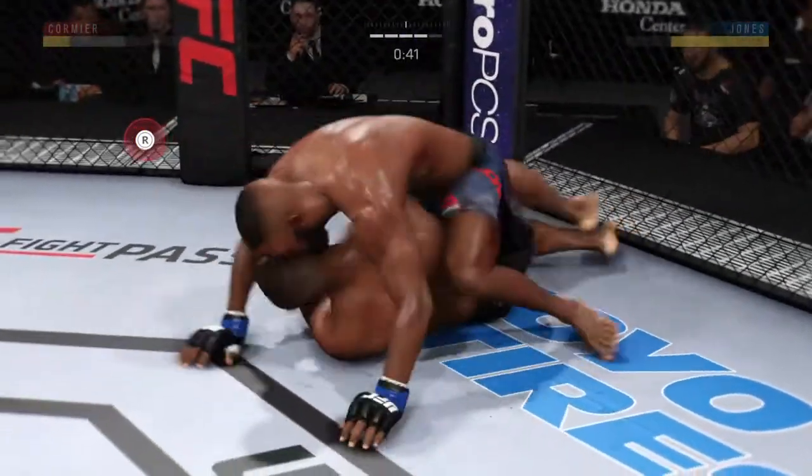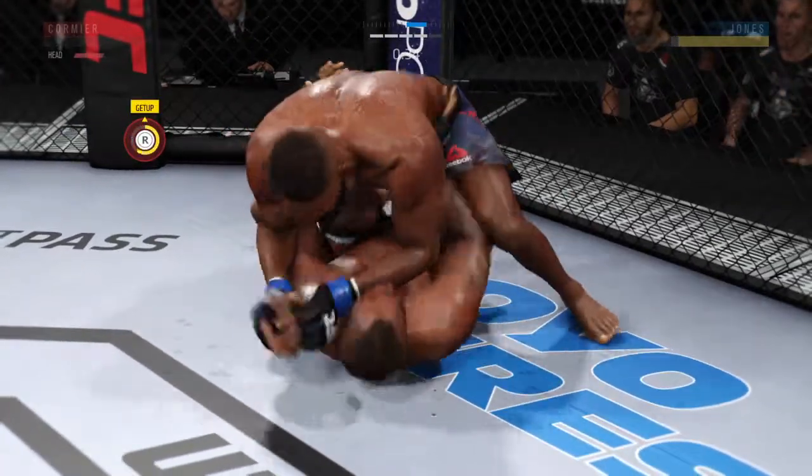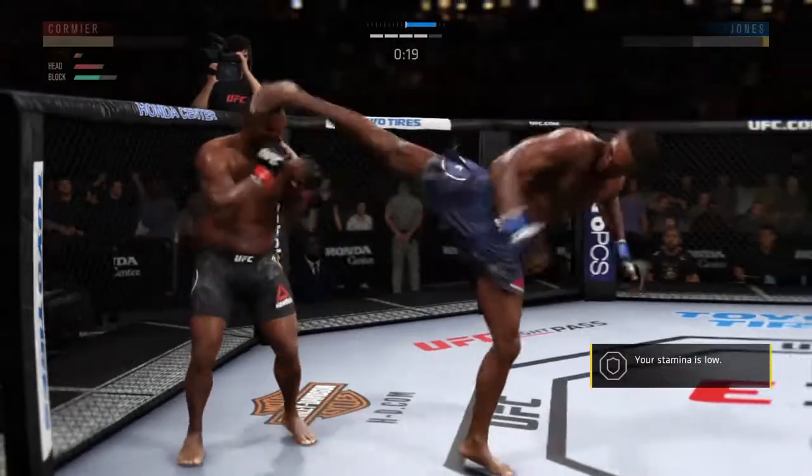Now he moves to his back. Mounts again. It appears that cut is getting worse. He survived, got back to his feet. Well, looks as though his leg is hurt here. You can even see him limping a little bit.